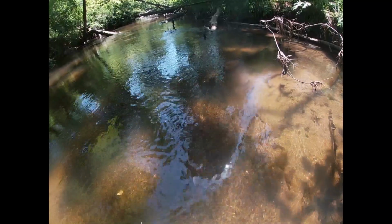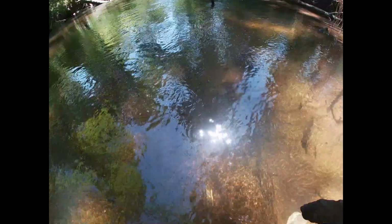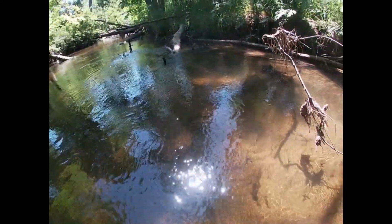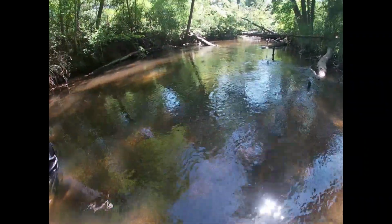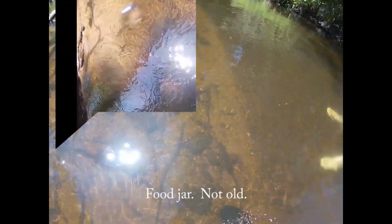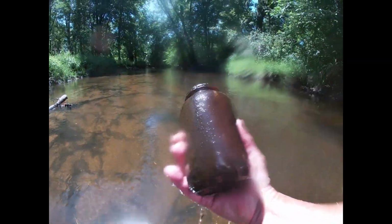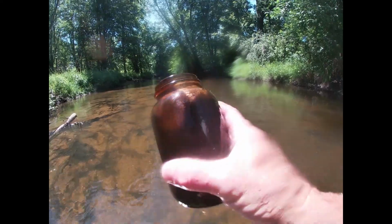All right, maybe we finally found a decent whole one. Maybe. Right here? No, it's not a bottle. Charred? No, it's a piece of like aluminum. Ah, bummer. What do we got? Pickle.